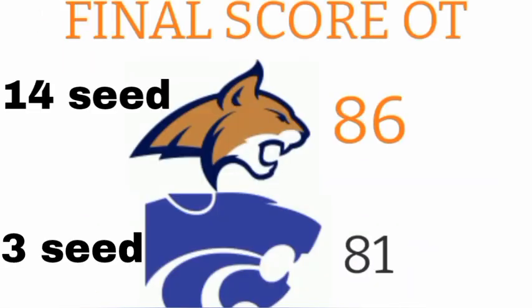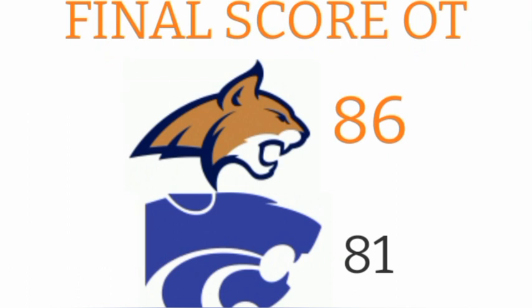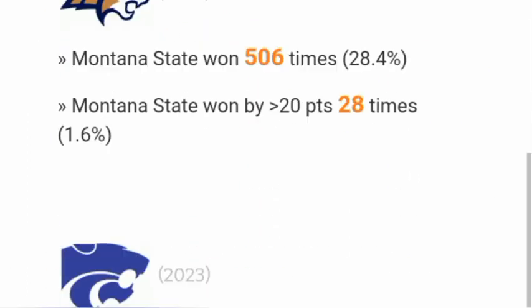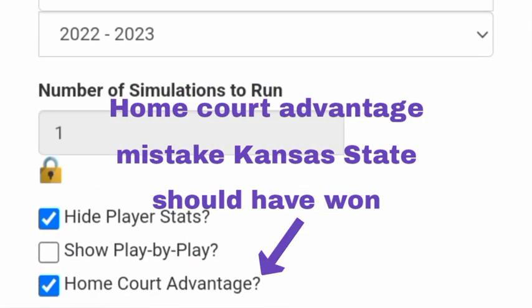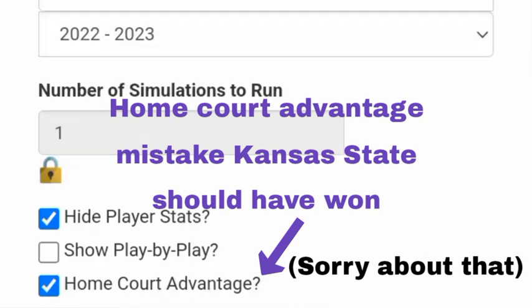Here we go. The battle of the state colleges. Kansas State versus Montana State. And who wins this one? Montana State goes for the upset. Overtime. I didn't even see the overtime thing. Maybe that's the first time that's happened, but it's the first time I've seen that.